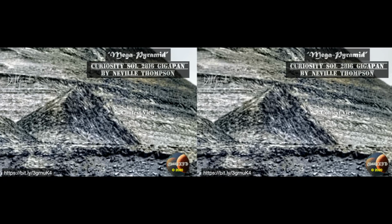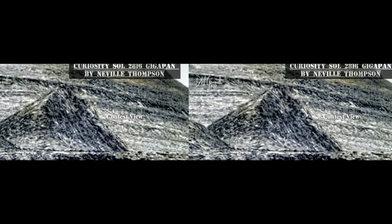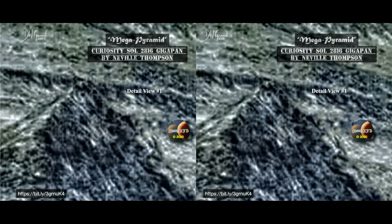But look near the apex. See all those little white squiggles? Let's take a closer look at those. What in the world do we have here? Are the white things structural? Are they some kind of tubes or maybe high-volume AC from long ago?